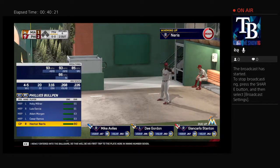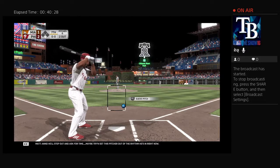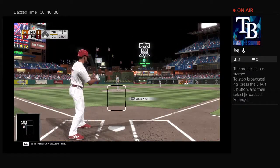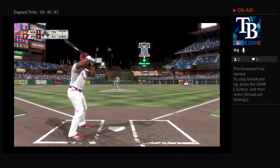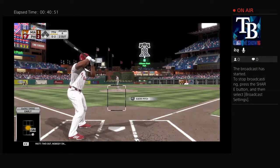He's newly entered into the ballgame, so this will be his first trip to the plate here in inning number 7. And he'll step out and ask for time. Maybe trying to get this pitcher out of the rhythm he's in right now. Fastball in there for a called strike. On its way, the 0-1 pitch. Waved at and missed, and he's behind 0-2. 2 out, nobody on.